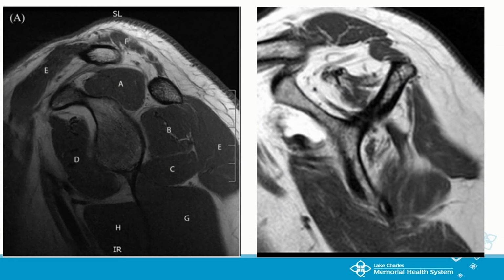And we also give that MRI sometimes to evaluate the muscle. On the left you see a nice muscle. It looks like a nice lean steak. On the right, however, the white is fat. And you can see that that muscle has now become infiltrated with fat. And that's evidence of a really poor rotator cuff. So again, probably not the best to put an anatomic in you.